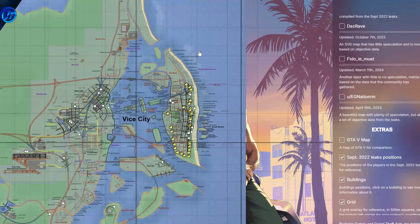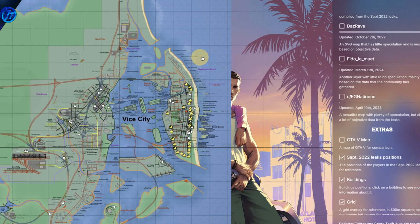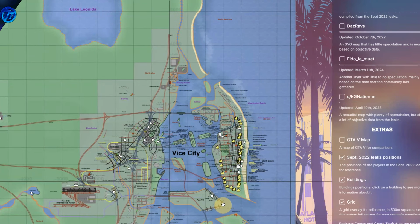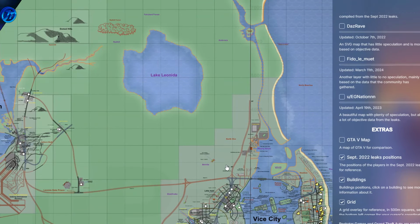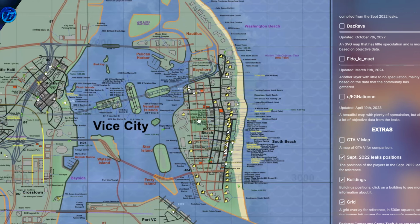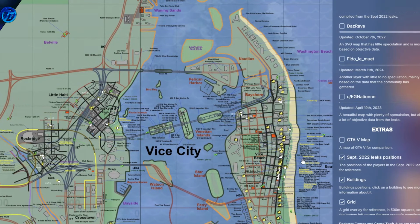Now, the cool thing about Vice City is that this is what has been shown the most so far. The majority of trailer 1 was all throughout Vice City, so as you can see, especially compared to some of the other areas around the map, Vice City is quite built out with a lot of information that we can look at here. So let's start off with the East Coast side of Vice City, and then we'll move over to the West Coast side.